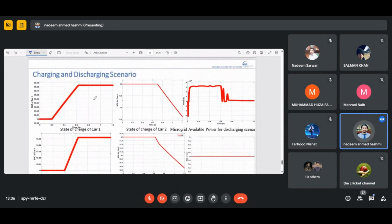These are the discharging scenario and charging scenario together. Here we see the first electric car is available at 0.2, and we have enough available power, so it starts charging. Then near 0.6 it stops charging because we don't have available power at this stage.